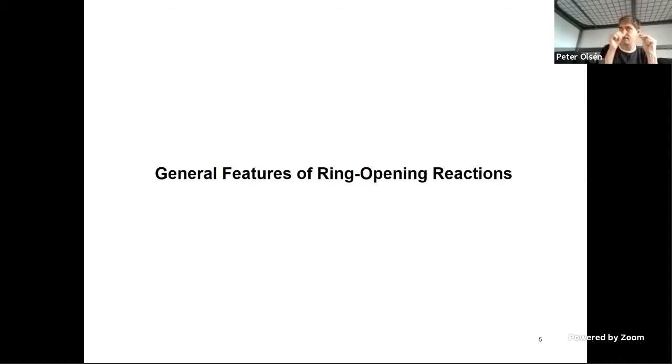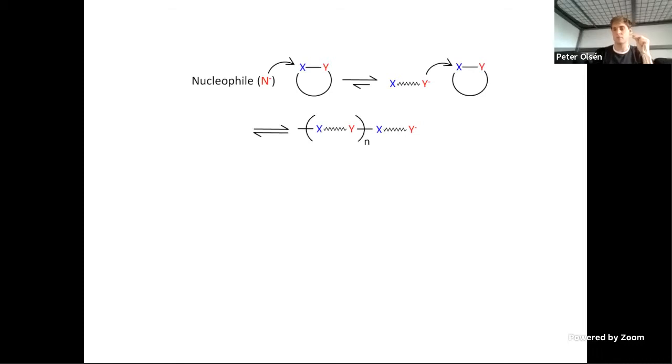So for this presentation, I will go over some general features of ring opening reactions and then try to connect that to modification of biopolymers. As a polymer chemist, if we think about ring opening reactions, the first thing that comes up is, of course, ring opening polymerization. We have a nucleophile reacting with a heterocyclic ring, and you have the release of the ring strain, and you have the propagation.